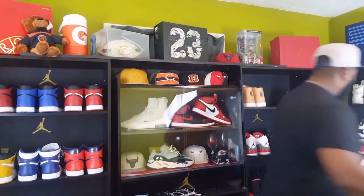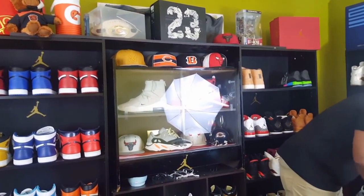I copped these in December. Shout out to my boy John1680. Y'all know who he is. He's on Instagram. That's my boy. Sometimes the plug, but most of all, my friend, my homie. But hey, Puma RSX Toys, you hear me?